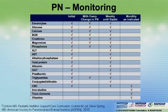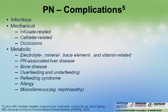Complications of parenteral nutrition. Has anybody ever not seen a complication of parenteral nutrition? All right, okay. So of course, infections, big thing, mechanical things, or metabolic things. I would submit that all these metabolic things are our fault, except for maybe parenteral nutrition-associated liver disease, and even that to a certain degree. So all these things we can prevent.